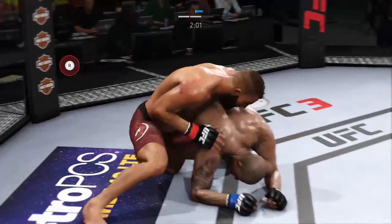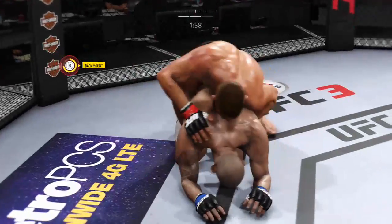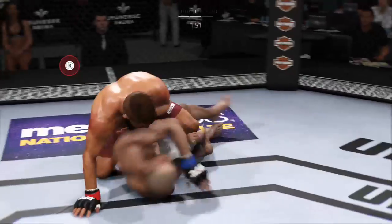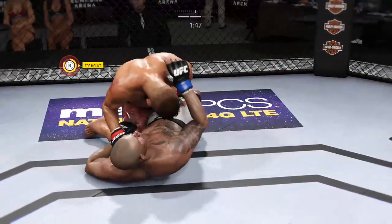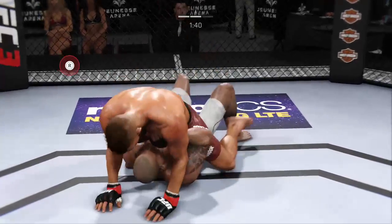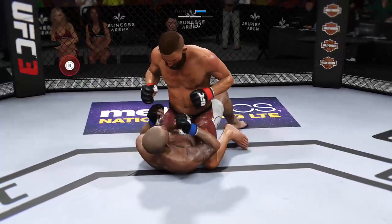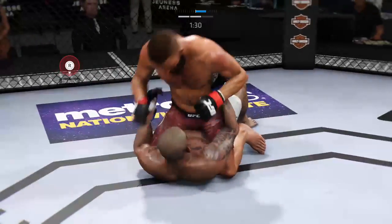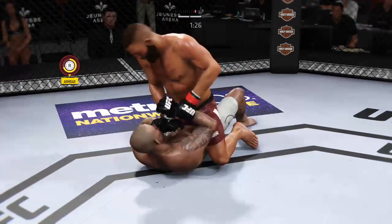Excellent movement here on the ground. Nice hammer fist. He takes his back. Excellent movement and transitions here on the ground. Staying busy. He's posturing up here. Just over a minute to go, round two.